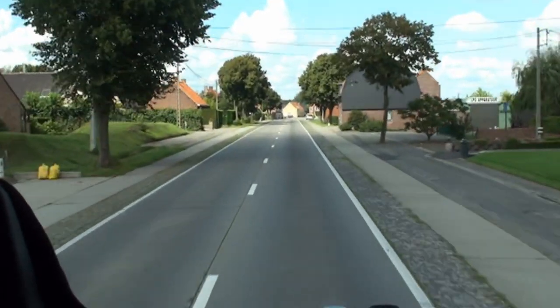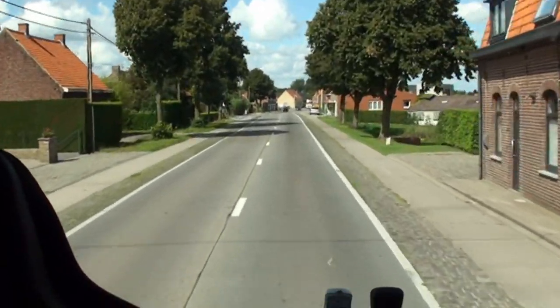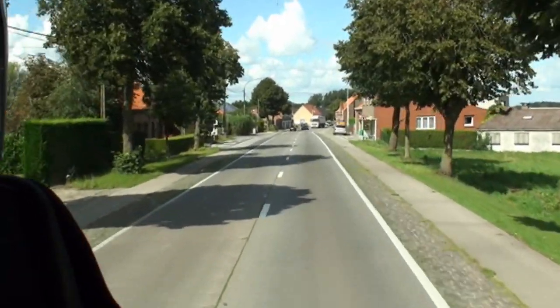So we're right on the highest point. Looking that way, we look all the way back to Ypres. Looking that way, you're looking across German territory. This is right on top of the ridge.